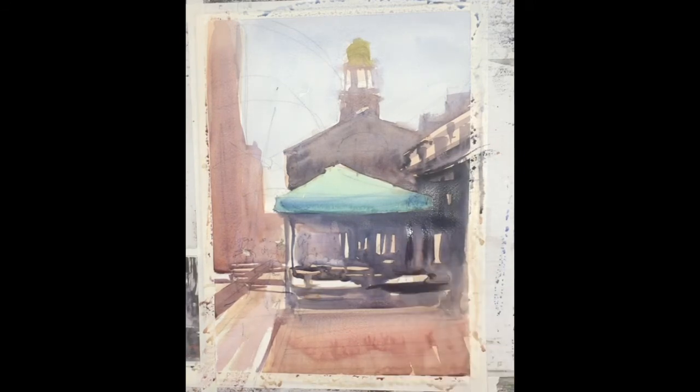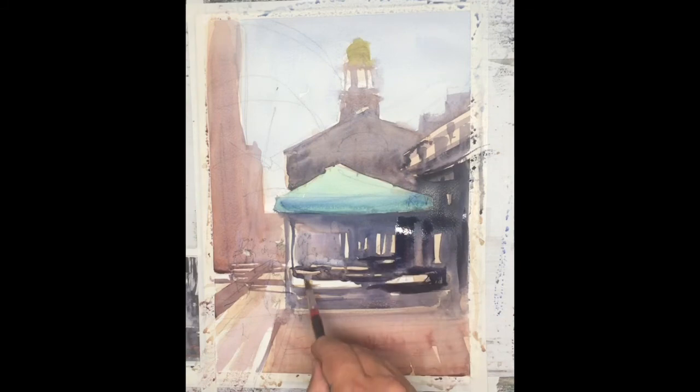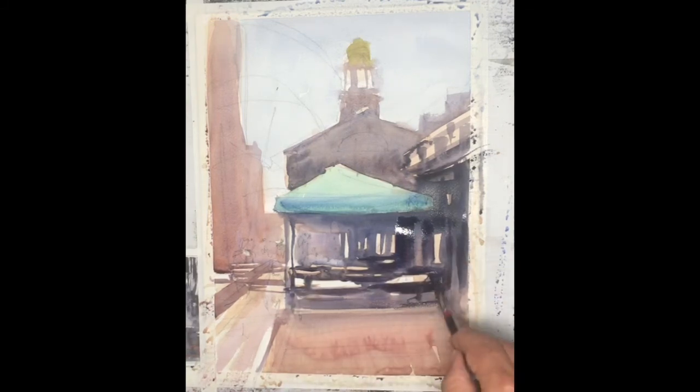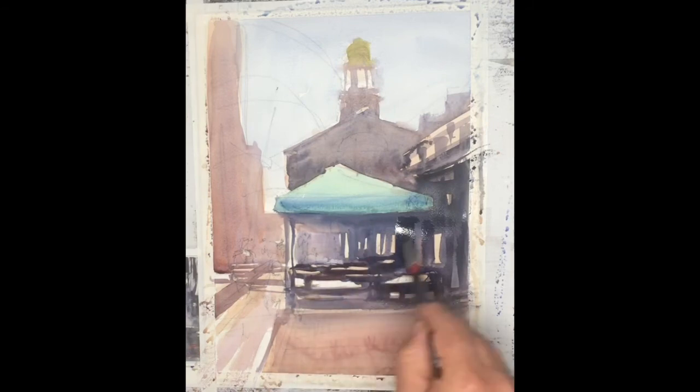Right now I'm working with a technique called dry into wet. This area I'm painting into is still quite wet. If you notice, the colors are kind of softening as I put them down and bleeding out a little bit. This is a great way to add depth to your shadows and create nuances in the dark parts of the painting.